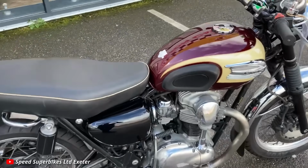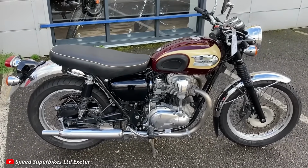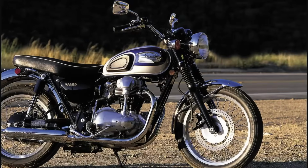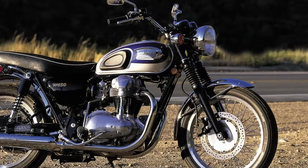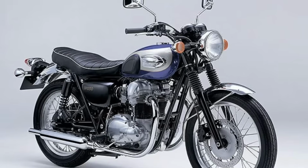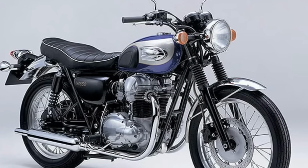In terms of overall engineering, the W was thoroughly modern with a disc brake up front, electronic ignition, a modern clutch, a 5-speed gearbox, better tolerances of course, and a whopping 50 horsepower, something that would never change really for the Kawasaki W. That's pretty much as much power as it's ever made.